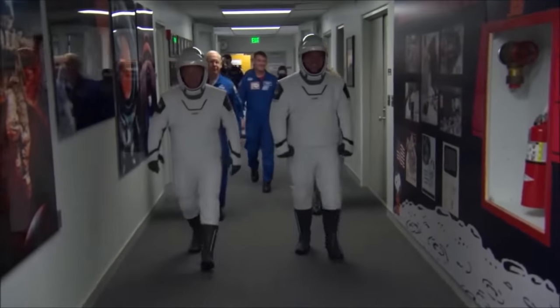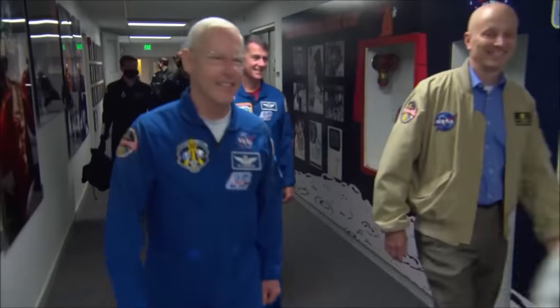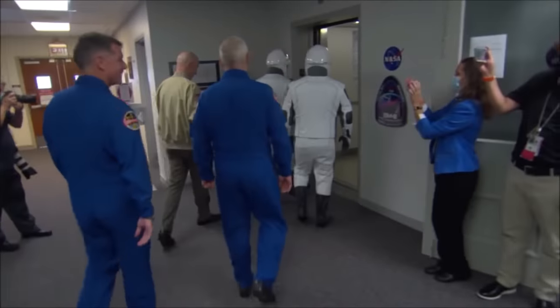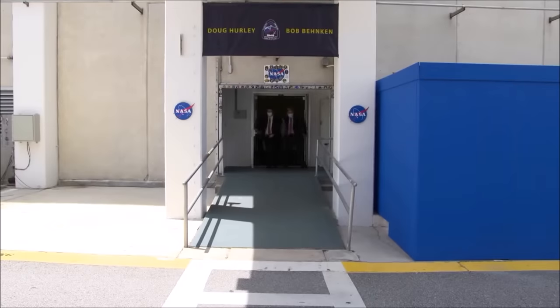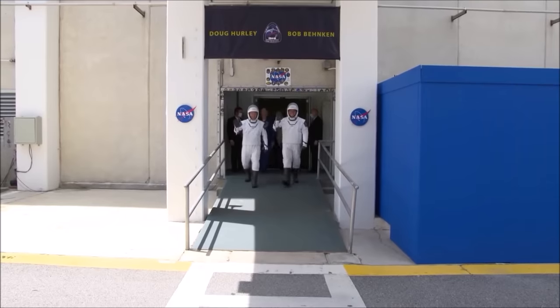And we are looking at a live picture now of Bob Behnken and Doug Hurley walking down that hallway in the astronaut crew quarters. We just saw Doug wave at the screen, and they're just turning the corner, getting inside that elevator. And there the doors are opening. Here they come. And there they are, NASA astronauts.